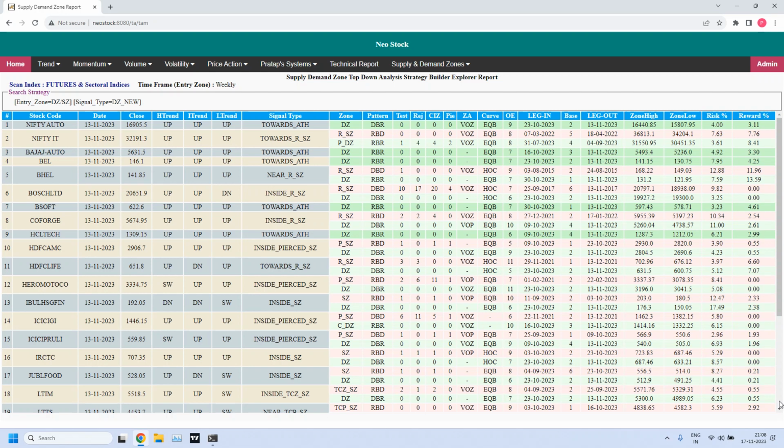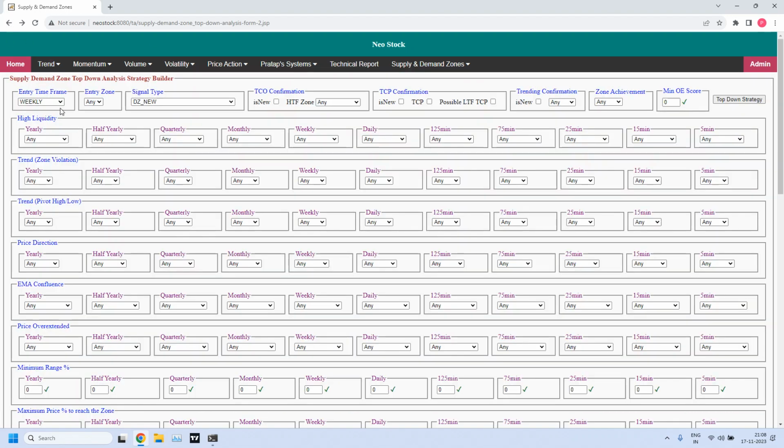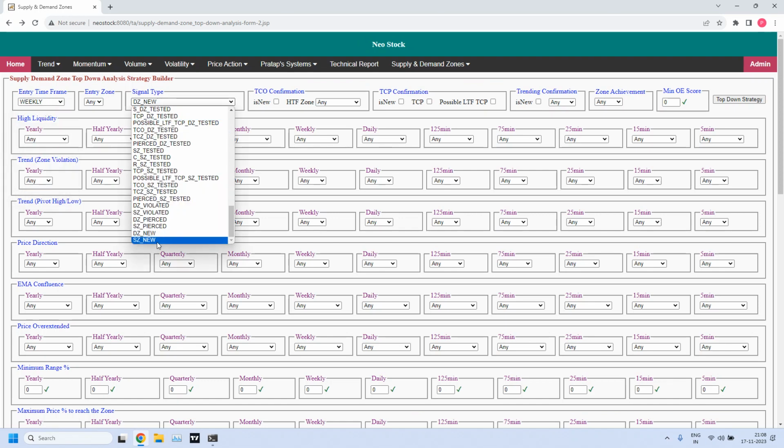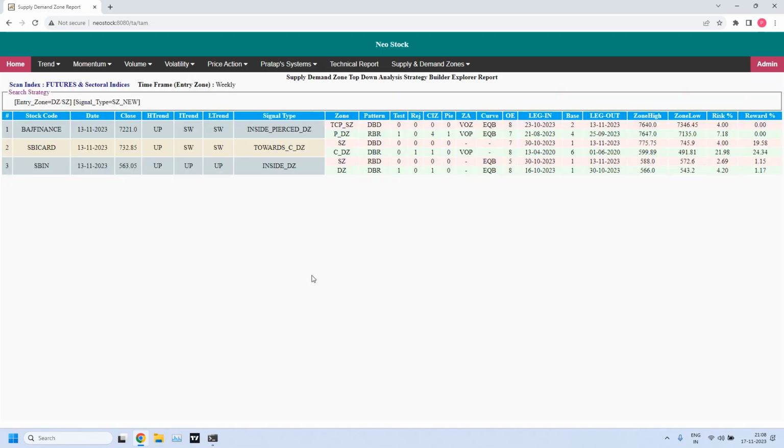These stocks are having newly created weekly demand zones. The total 29 weekly demand zones are created during this week. So let's go back. Entry time frame is weekly. Let us find newly created weekly supply zones. Only three weekly supply zones are created during this week.